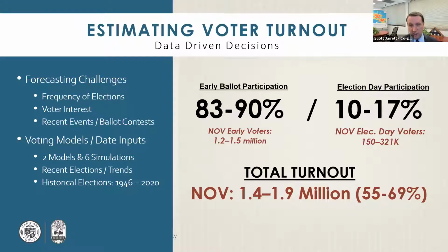So we just look to history to sort of tell us how many people will be participating. So we went back all the way to 1946, looked at similar type elections, those midterm elections, gubernatorial elections. We also looked at recent elections, presidential years from 2020 and 2016 to give us an idea of how many voters might be participating. And that helps us make sure that we have enough vote centers out to serve those voters and enough temporary workers hired to work at our central count facility.